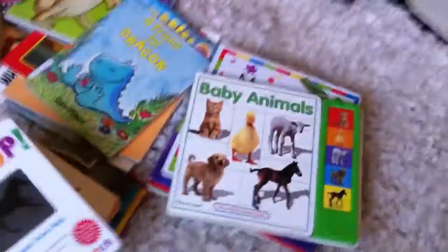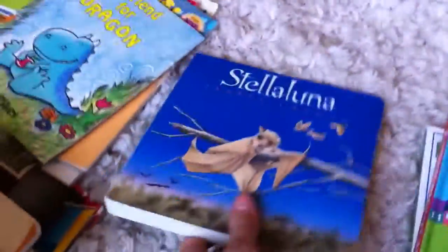Okay. Now we have little kid board books. I'll quickly flip through. That's a good one.